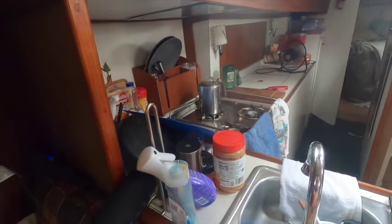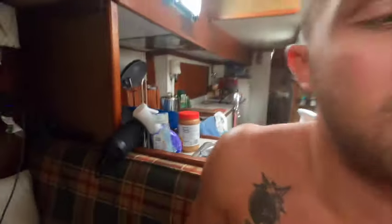I spent like 12 hours yesterday organizing and putting things away and getting the boat 80% to where I want it to be, more like 75. But yeah, so right now I got some coffee on the stove, cooking up. I gotta wash some dishes, make some breakfast, straighten some more things up, and then when I come back, you guys will be getting the full MTV Cribs tour, baby.